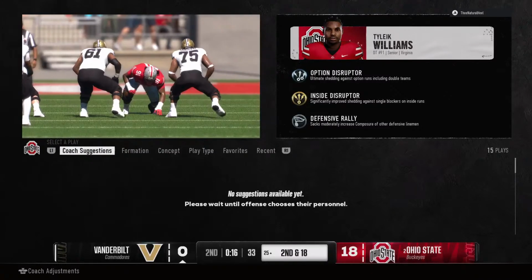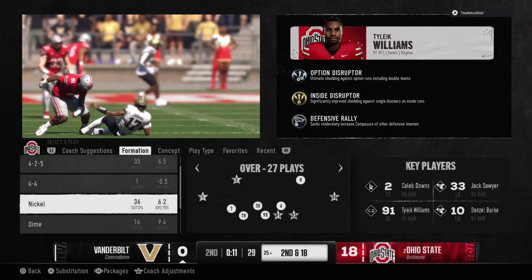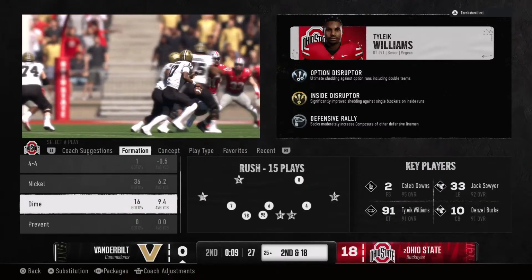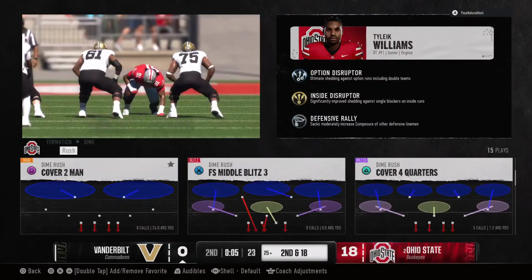What a great job by this defense setting the tone early. In the first half, they've been hitting the quarterback early and often. Make him feel uncomfortable. Make him feel that pressure. Keep getting him on the ground. That's why they built the lead.